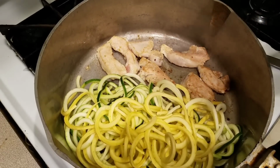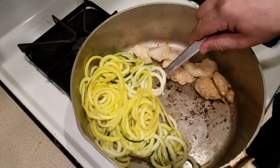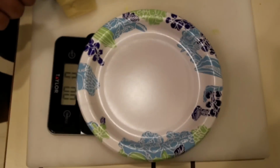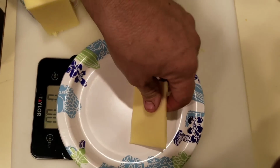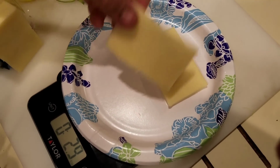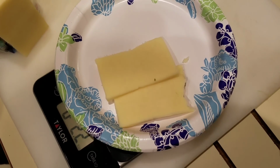Now that looks like a lot of zoodles, but it will cook down. Alright, a little bit of salt on the zucchini. Not a flip. We're just starting to. Now on top of this, while everything's cooking, we measure out 2 ounces of cheese. Close enough.